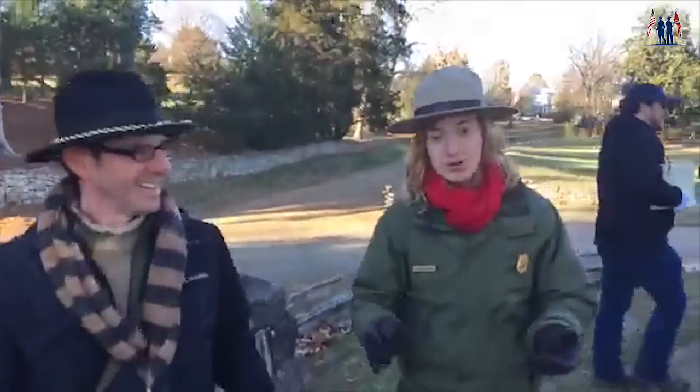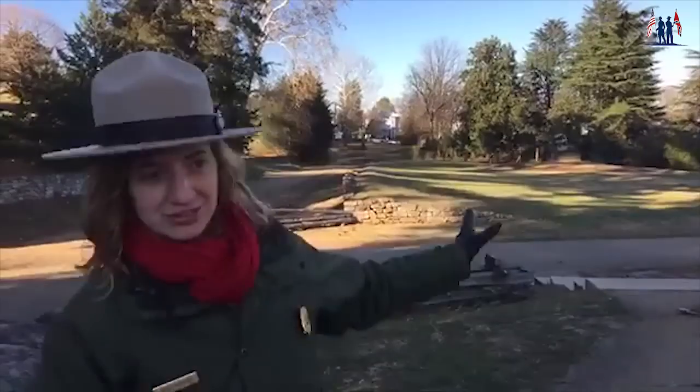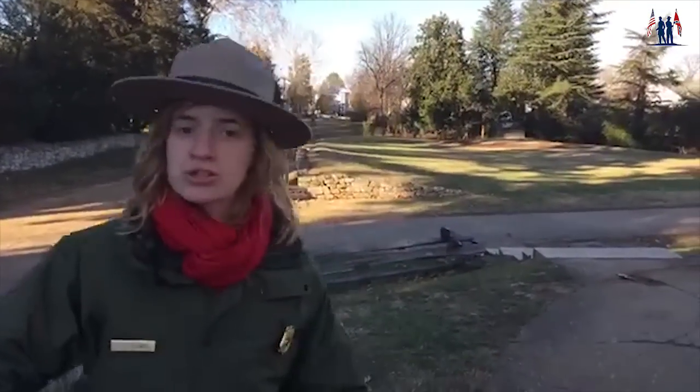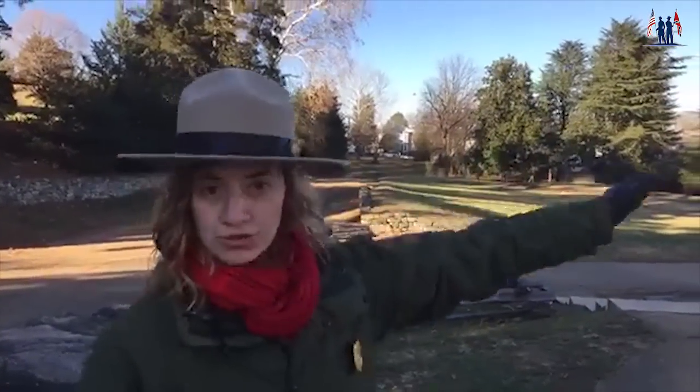So Richard Kirkland, we already took a look at his monument from a distance here. You can see it's essentially a young man bending over a wounded soldier and giving him some water. And what makes this so compelling is that Richard Kirkland was on this side of the wall and ministering to wounded Union soldiers. So he's actually going out to help his enemy.